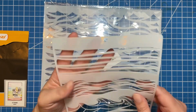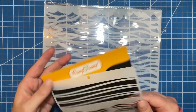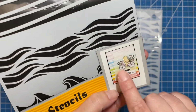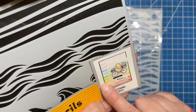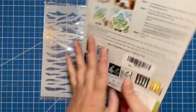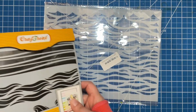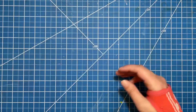Yeah, I thought those were really cool. And of course I did not use them, but I still like them. I still think they're neat. I do like the little example that it shows here, where there's a rainbow wave behind this card. I thought that was really cute. So there's that. I'm hoping that I can use these soon.